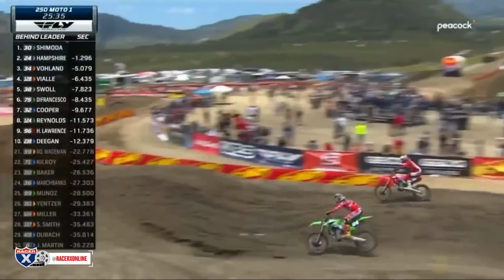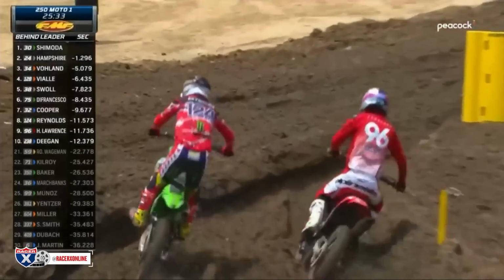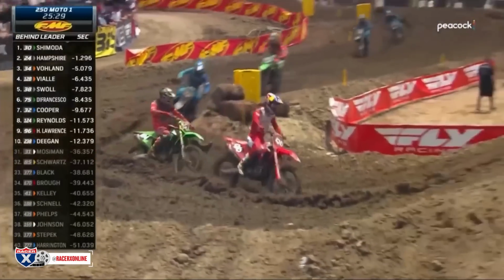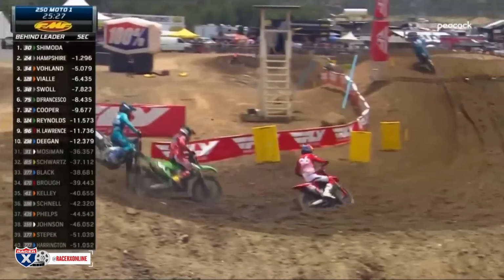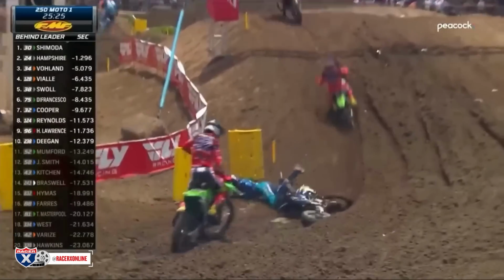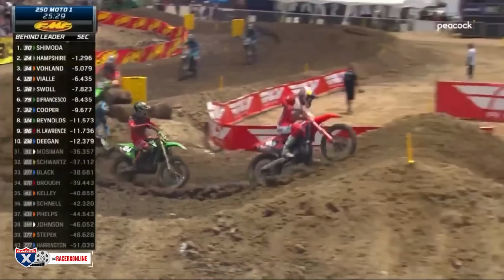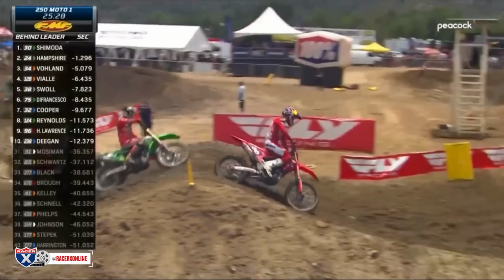Let's talk a few things from this 250 class, starting off in 250 Moto 1 early, as Hunter Lawrence is going to make this pass on Jett Reynolds, and Haiden Deegan is coming up from behind both of these guys, and then Deegan's going to come up the inside of Reynolds and then go down, kind of front end tuck. And it was really weird because initially it just looked like, oh, maybe Deegan hit a rock or something, or just slipped the front tire coming off of this single.